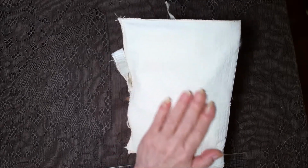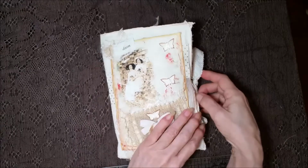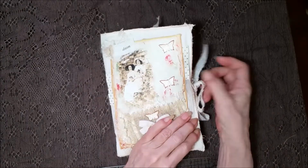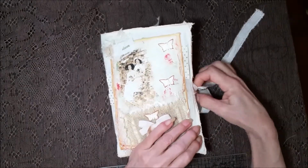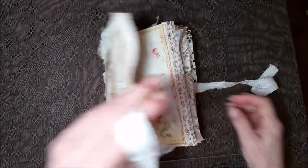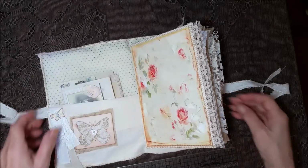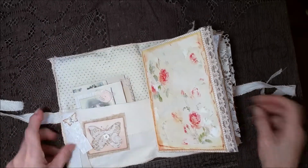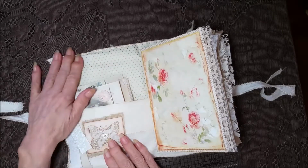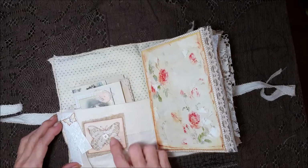And there's the back. Really soft, nice fabric. And going inside, it's got a cream tie to match. It's not the same fabric, but it goes together nicely. And on the inside, I used the gold polka dot.